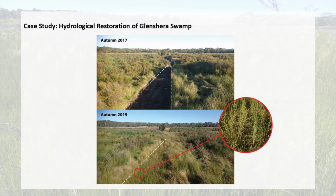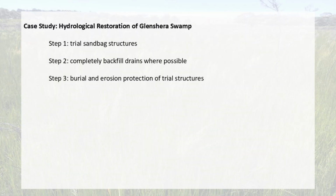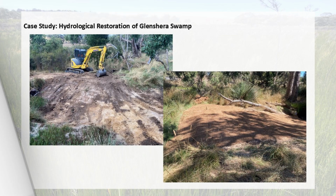Here's a close-up of a footprint where some works have been recently done in 2017, and then 2 years later, pretty good recovery, and it's just a real mass recruitment of swampy shrubs, things like prickly tea tree and other things coming up. And then another step along the way is to go back to the structures and make them permanent, so bury them under spoil. So that's what we're doing here, a structure along the creek.